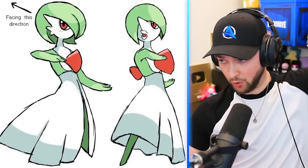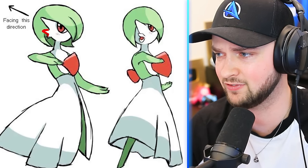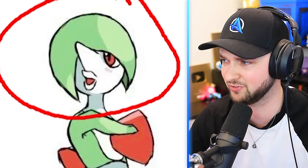Look at this. If you love Pokemon, you may recognize Gardevoir, but I will never look at her the same because this could be her lips. This could be her giant nose. This picture shows it even better from the side. Oh my gosh, it kind of looks like a Karen.